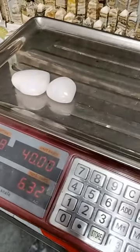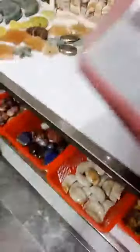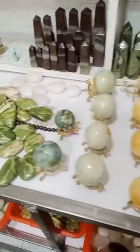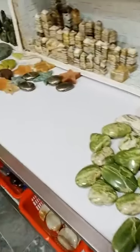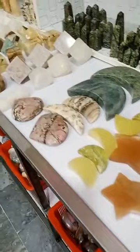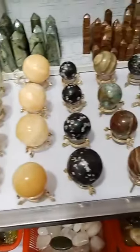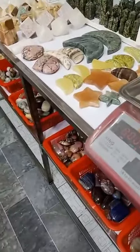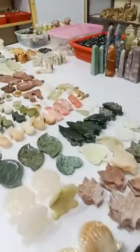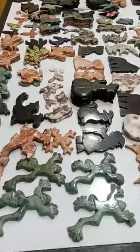Pink banded onyx on table, there was one. Yes, no, here is no pink banded onyx. You can see here is no pink banded onyx. You can see I can't see here. You can see here is no any pink banded onyx heart. You can see this is all the table. Okay, the pink banded onyx hearts you have already claimed all, which was available in the live show over. And here is also not available.